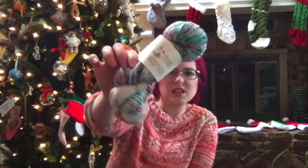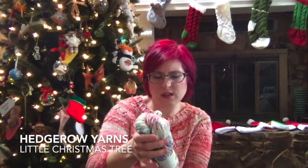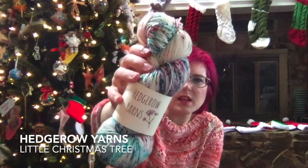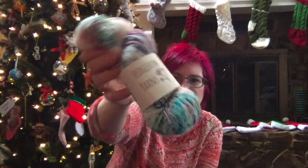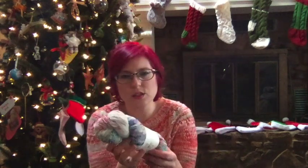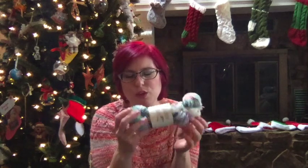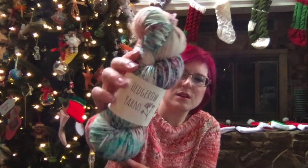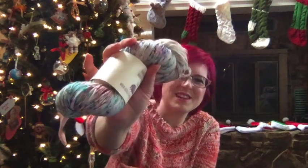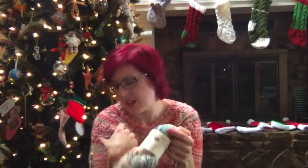So this was the holiday yarn that she sent me, and it is Hedgerow Yarns, and the color is Little Christmas Tree, but it's got so many speckles in it, so many colors, that it doesn't necessarily look Christmassy, and I thought that might make a really nice Musselboro hat, so I don't know, maybe. And I don't know if I would just do the whole thing with this or if I would switch it midway like I did with that.